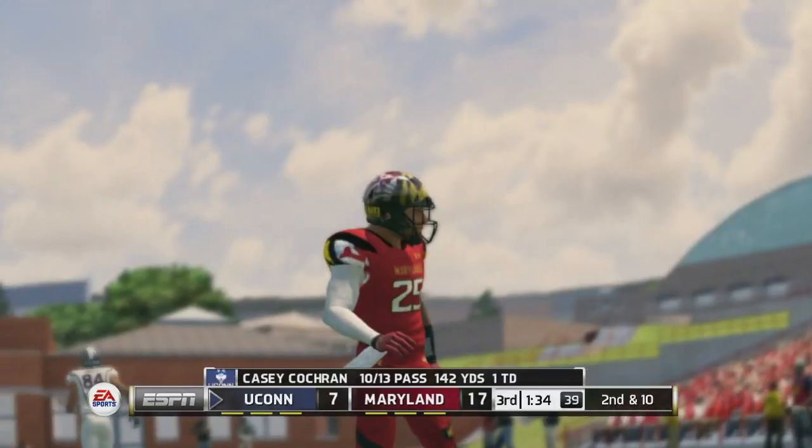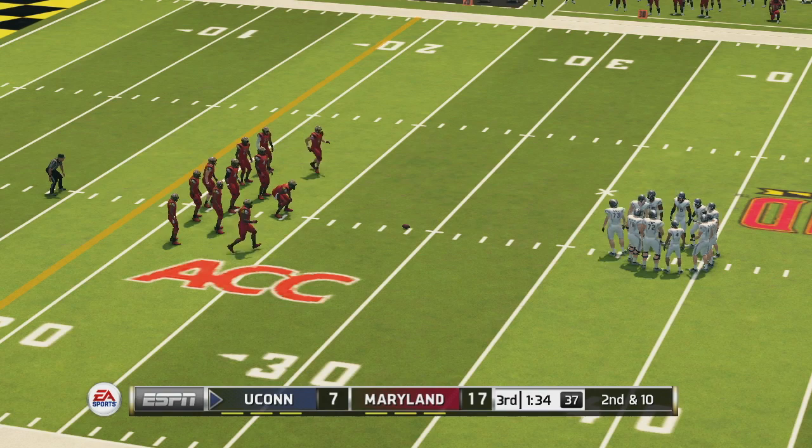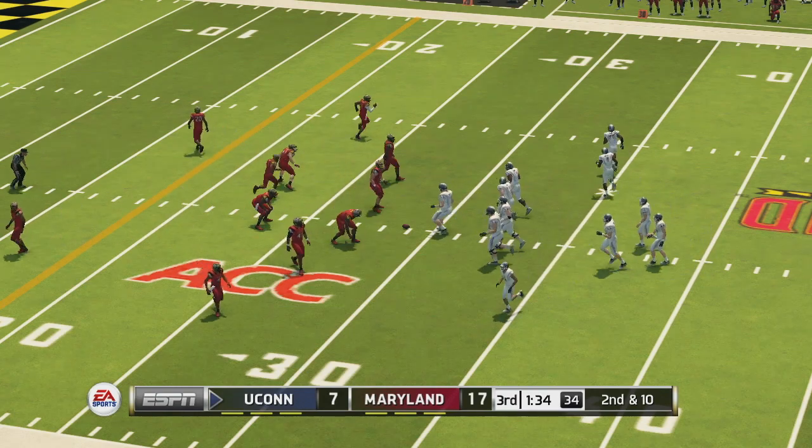I'm not sure the quarterback saw him when he was getting ready to pass because he stuck his paw right in the passing lane. From the 29-yard line, it's second down.